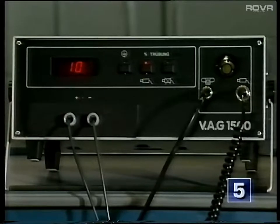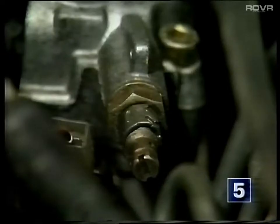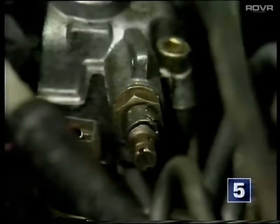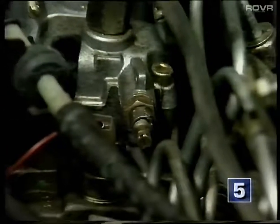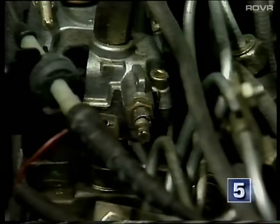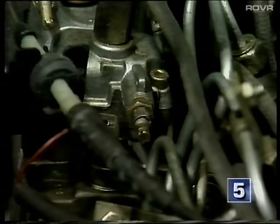If the value is not within the tolerance quoted in the fault-finding manual, then a slight adjustment of the volume screw can be made. But remember, this should only be considered after all the basics have been checked, such as the air filter element, compressions, injectors, and timing, etc.